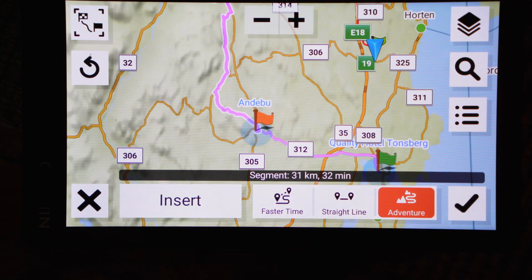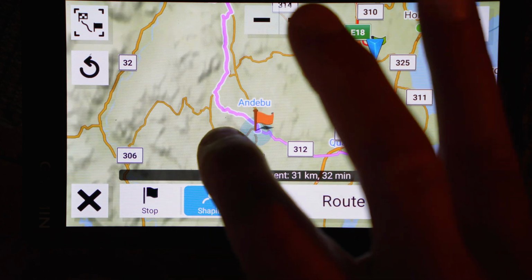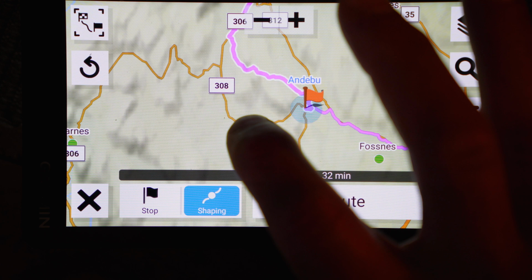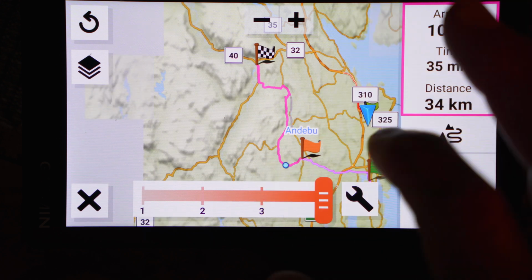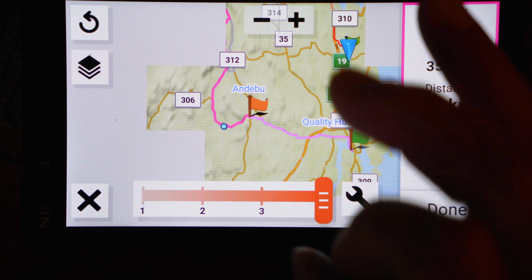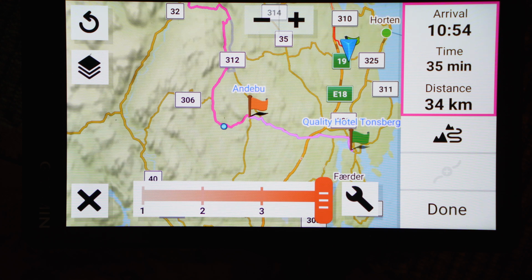So the segment is now selected. You can see it's white on the edges. Insert shaping. It's already selected. And then I want to go here. So push here. See, I have to zoom in a little bit. There we go. Now it rerouted me around there. It's kind of like Google Maps when you take a track and you just drag it and drop it somewhere else. So it's sort of like that. It's very easy to do, very easy to use.